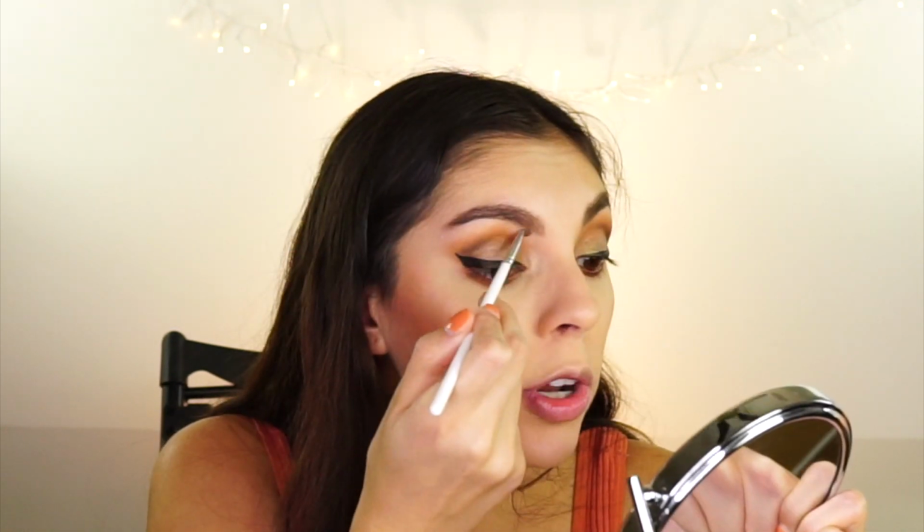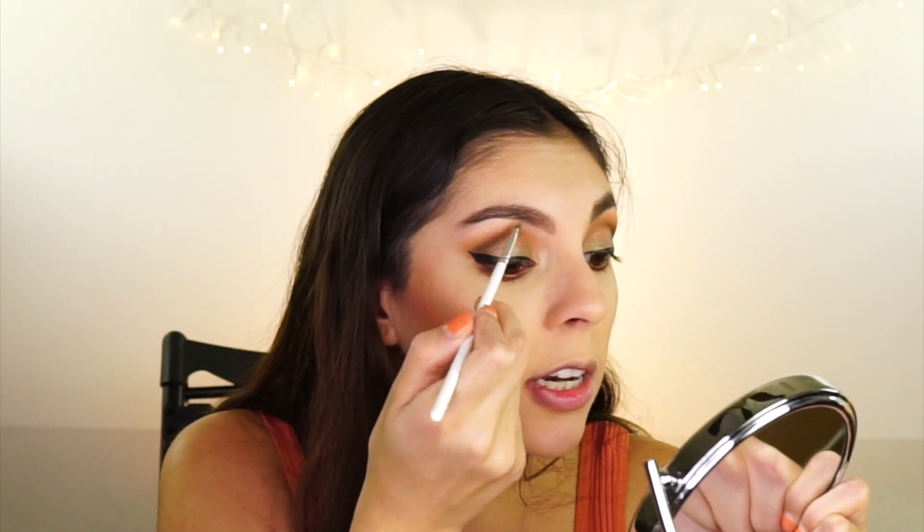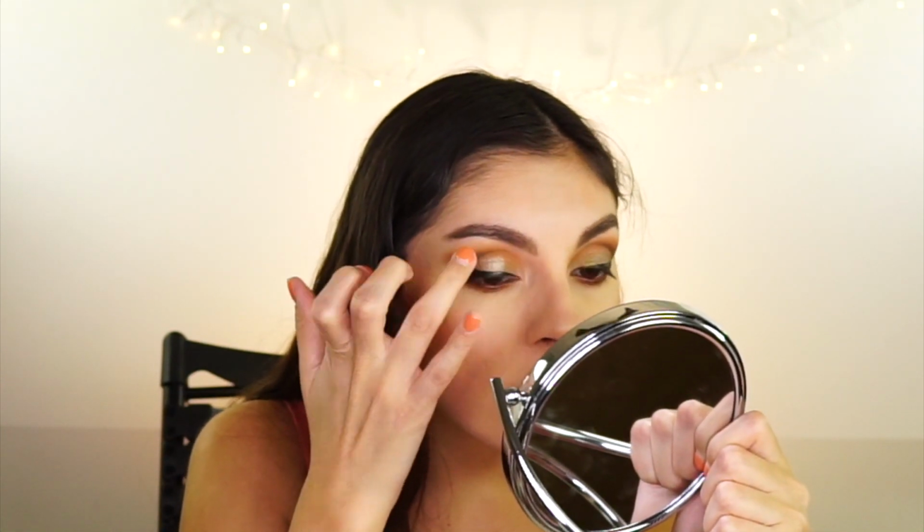Oh, the sparkle really sticks. I really didn't think it was going to stick all that well. You can really see the chunky glitter flecks. Take a little bit of the Wench shade, that silver, and just put it slightly on my lid. That is the look. I'm gonna go ahead and finish the rest of my makeup, set my face and all that, and then I will be right back.